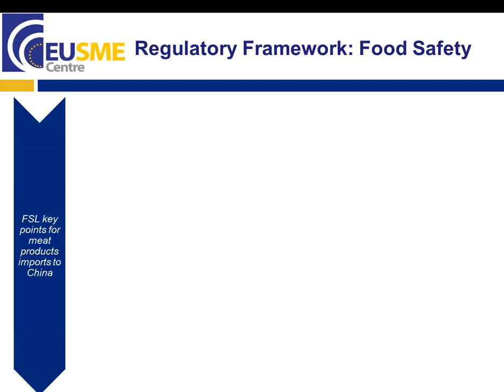So some of the food law safety key points for meat products imported into China are, for example, the registration. So exporters, importers or agents involved in food export and import shall be put on the records at AQSIQ. Another important point Jordi would have referred to is that the import of meat has designated points. So this means concretely that meat products shall enter into China only through AQSIQ designated CIQ offices, conveniently equipped to examine, inspect and quarantine the products.